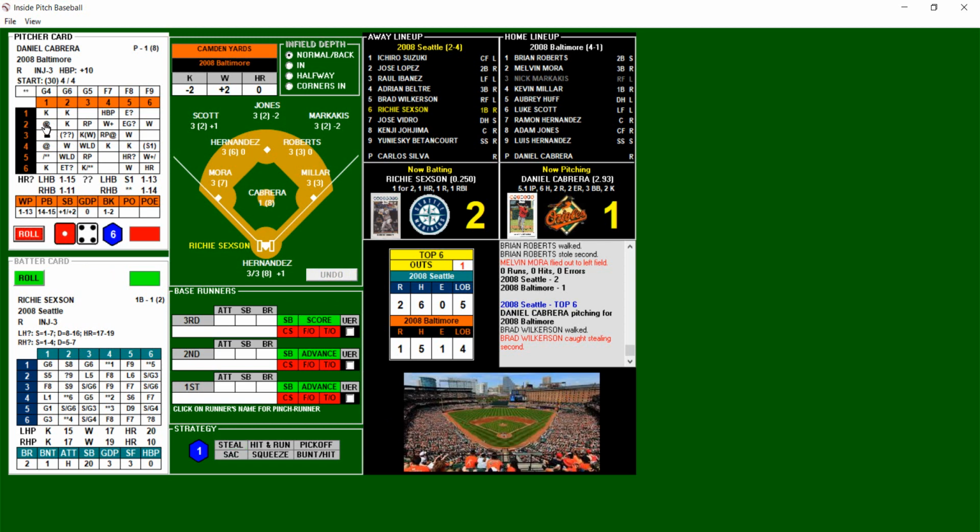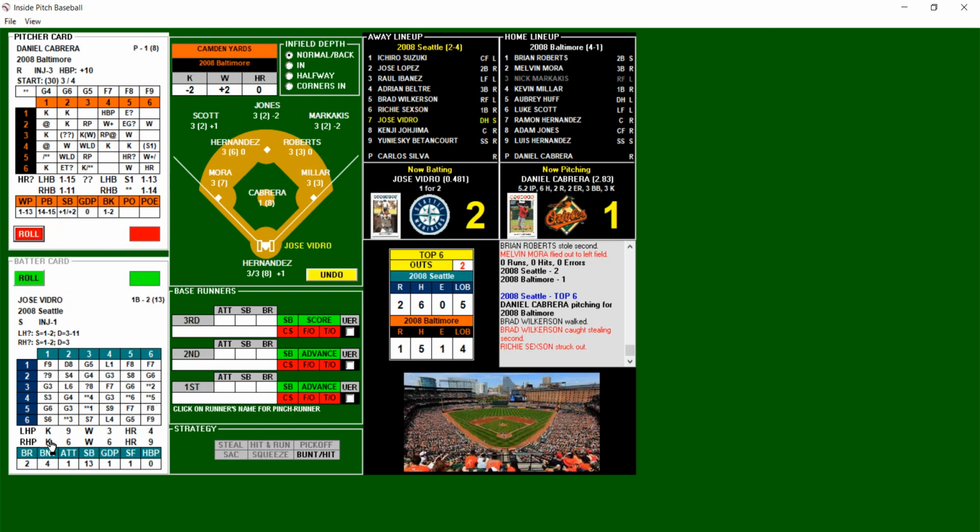Here's Richie Sexton. Sexton is 1 for 2 with the home run. 5-4, strike. That's a 15. That's a 7. Struck him out. All right, Jose Verdo up. He's 1 for 2. Here's the pitch. 2-5, wild pitch. No one is on. I'm going to re-roll. 6-5, that's going to be a walk plus 18. That's a 4. And Jose Verdo gets on with a walk.